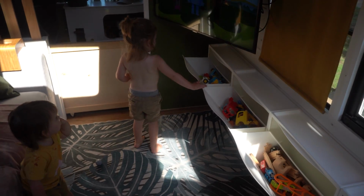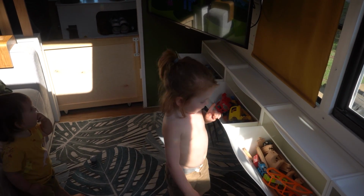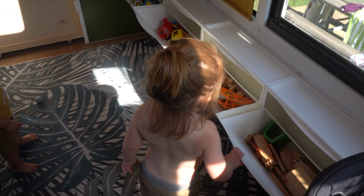Kid storage. Yeah. What do you have for toys in there? Lego, trains. Do you love your toy bins? Yes. Can you close them all now?